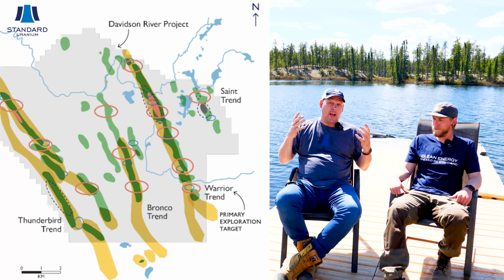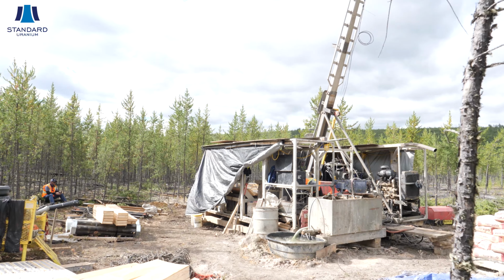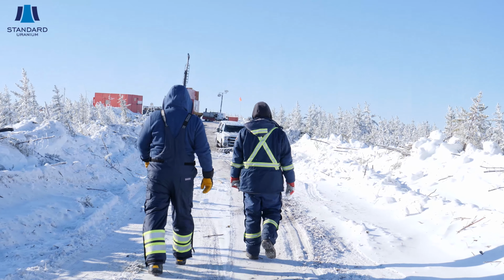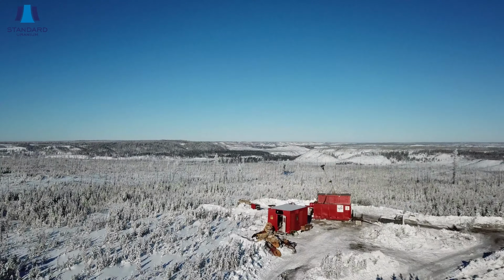We did our first exploration program here with actual drilling last summer, and we did 5,600 meters, all on the Warrior trend, and that was done with 13 drill holes. And we followed that up this past winter with seven more holes, six of those on the Warrior and one into the Saint. So as we're starting this summer program, Sean, we're going to be starting at the Saint. Why the Saint trend to start? Well, like you said, we've only got one hole into it. There's still a lot of strike length left to explore.